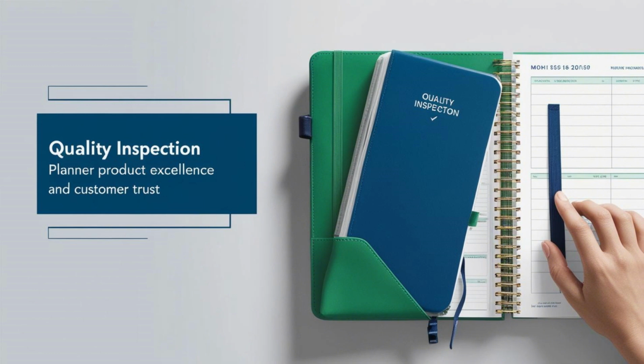And to make sure the whole experience is good, they do something called a page turning test. What's that? It's basically just checking that the pages turn smoothly and that they don't stick together, so that when you're using the notebook, it just flows really nicely. All these little details add up. It really shows that they're thinking about how people actually use their products.